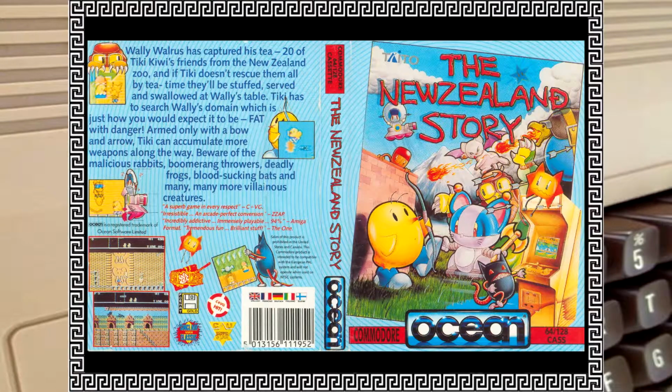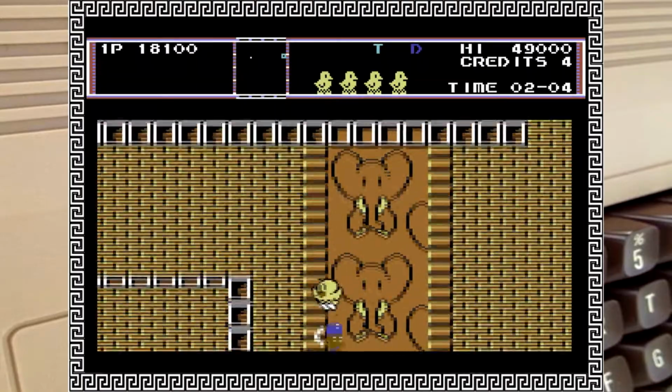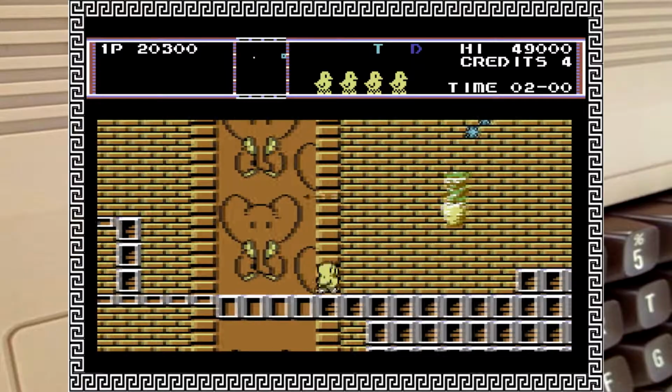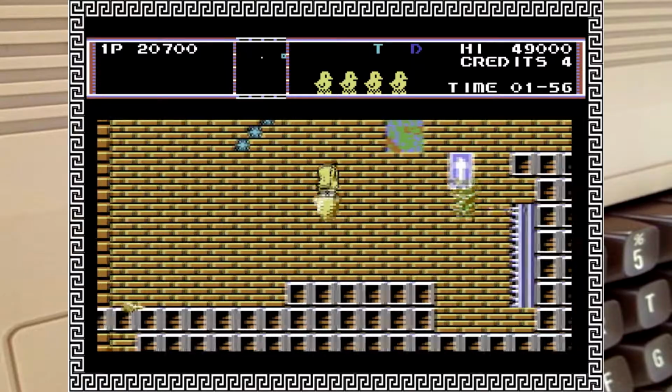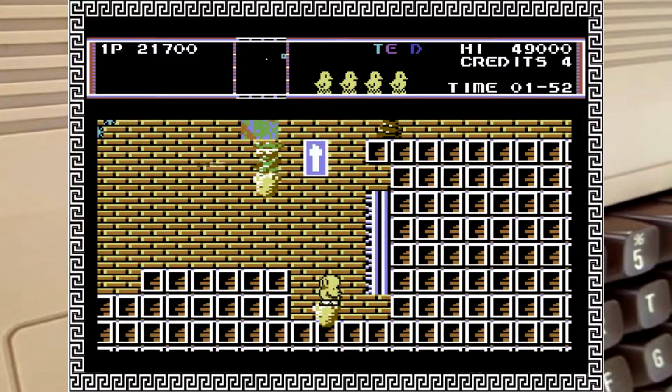Released in 1988, and for practically every other system, the Taito classic plays extremely well on the Commodore. Playing as Tiki the Kiwi, you must traverse the levels to save your lover, Fifi, oh dear. The smoothness of the scrolling, the varying difficulty of the levels, and the sheer playability of this game demands that you give it a try to see if you can conquer it.